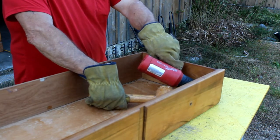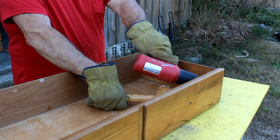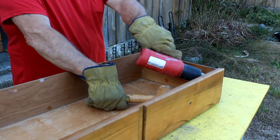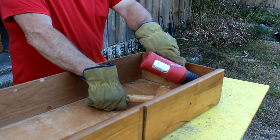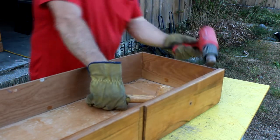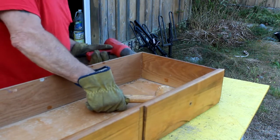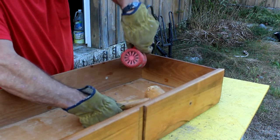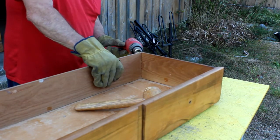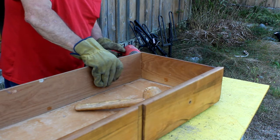And the heat comes on pretty fast. You don't have to wait long. But if I warm it up, I think it'll come apart just a little bit easier. I'm going to use my wooden mallet to help coax it. Now, this method doesn't always work, but it has worked fairly well most of the time in the past that I've used it.